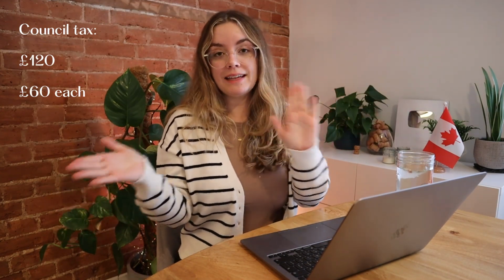Now, this tax is not paid to our landlord or to our letting agency, but it's paid directly to the council. From my understanding, it's typically done by the size of the property, so if you're in a larger home, the council tax is higher. The council will give you a price that you need to pay. It isn't always monthly. Maybe you pay it in one lump sum, maybe you pay it over the course of 10 months, which is kind of an awkward price, but when you space it out over a 12-month period, we are typically paying about £60.